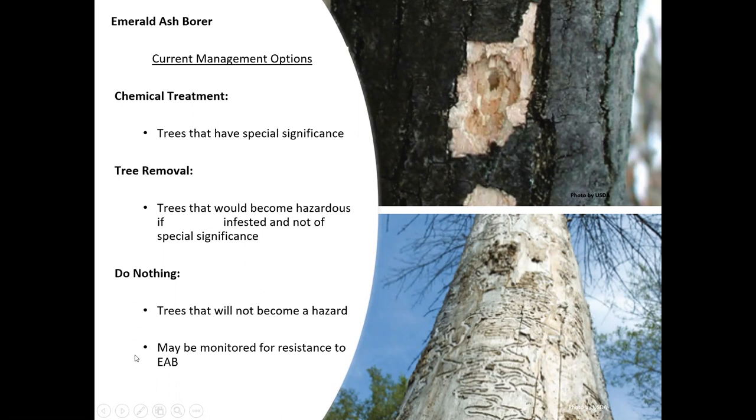Let me add one more note on tree removal. Tree removal should be done prior to infestation, or as early as possible when infested. The reason for that is infested trees become very brittle and difficult to remove safely. So for communities that are running into emerald ash borer as their problem right now, or it's soon to come into their community, you've got to make your choices real quick, because as soon as it comes in, the trees could get to a state where they're going to be difficult to remove.